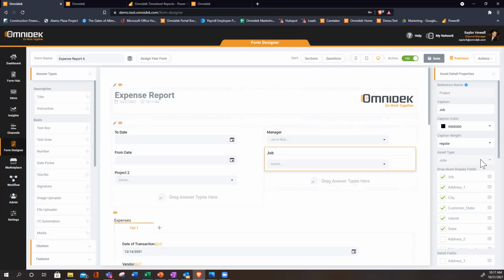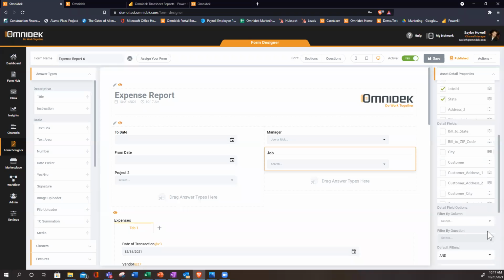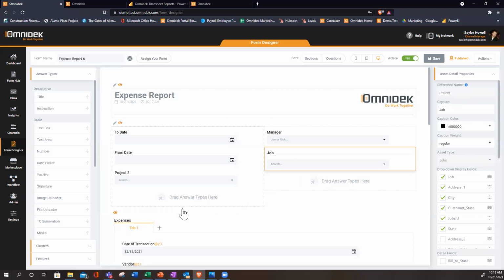You can see here that the asset type, I connected it to jobs. This is a drop down that we've done all the integration work in the background. So just say how you want it to show up. I want the state, the city, the job, all of this is right here, and you get to dictate what that is. So super easy to do that.